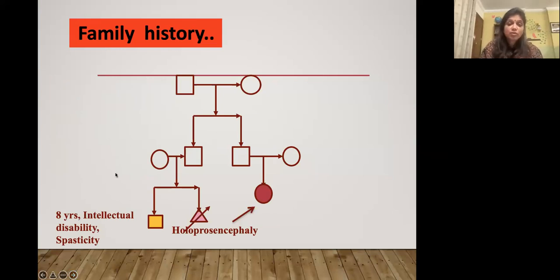Now, as a routine, we take a family history. And in the family history, the first cousin of this girl child, so this is the proband here, she is a girl, and this is the father of this girl. And the brother of this father has an 8-year-old boy child who has intellectual disability and spasticity, diagnosed as having cerebral palsy. And then this couple had a pregnancy which got diagnosed with CNS malformation, and they terminated the pregnancy. So we knew here now that there is a genetic component.